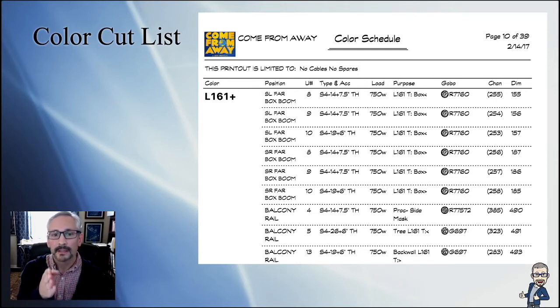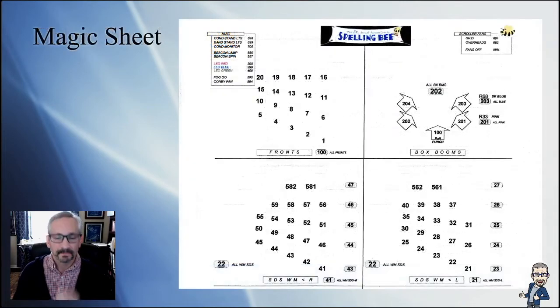So this is Lee 161, and you can see this color, Lee 161, is in unit number 8 on the stage left far box boom. It's in instrument number 4, 5, and 13 on the balcony rail. And it also lists the channel number. So this is how electricians in the theater know how to get the color ready for when they focus the lighting fixtures. They have all the colors, and they know which lighting fixtures to drop them into.